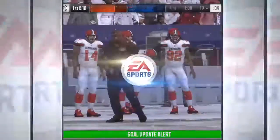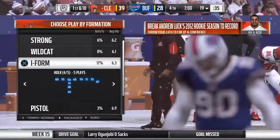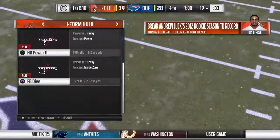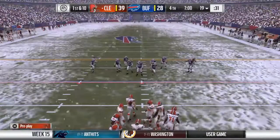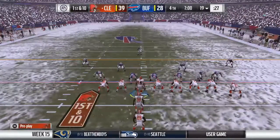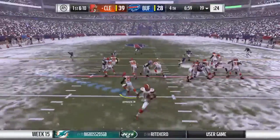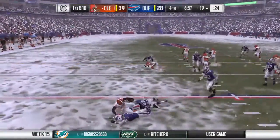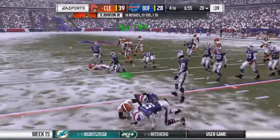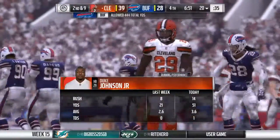Back now in Buffalo. It's the Browns football, and they've got the lead here as we start quarter number 4. And they'll start the drive on the ground with Johnson. And a short pickup there as he'll take this up to right around the 20. Just a yard on the first down carry, so it's 2nd and 9.